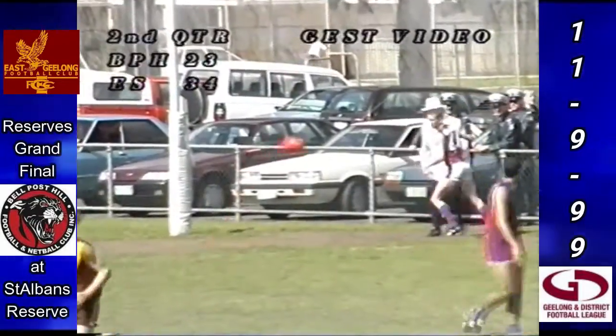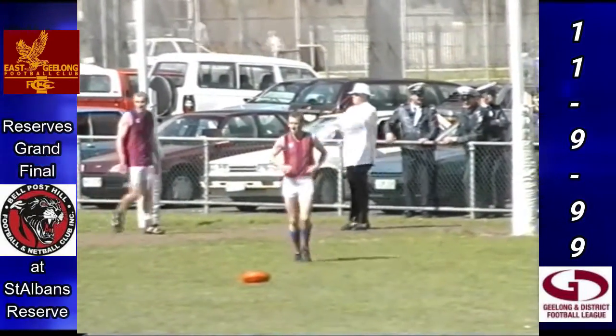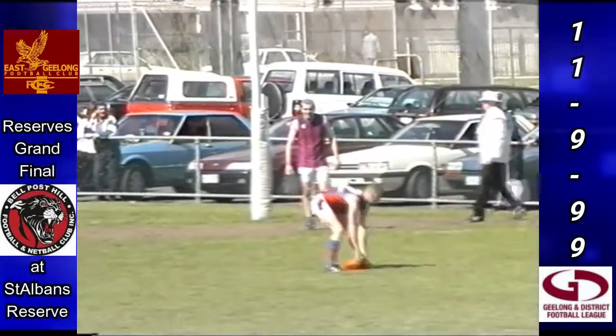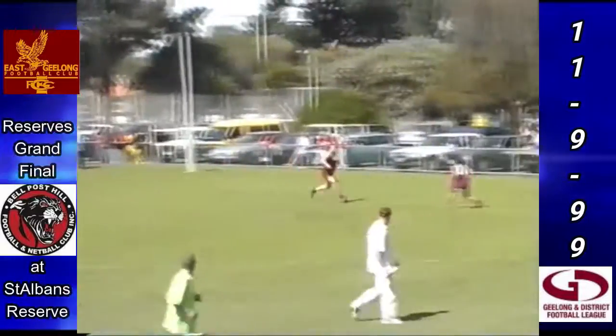From Scotty Ferguson, that is a woeful effort. I don't know what he's trying to do. Was he trying to do a banana there, do you think? Yep. Well, I think he slipped on the skin. And he's managed to get a point. He was dead set lucky. It was a shocking kick after some great play from Fulston, and Watson got it to him.